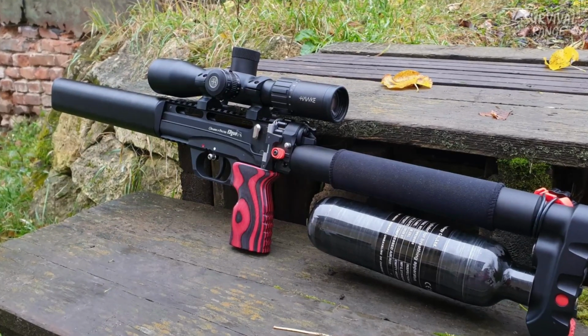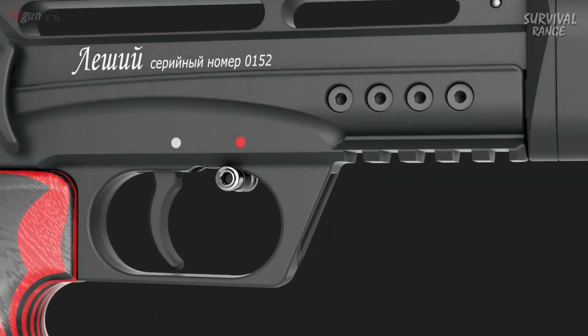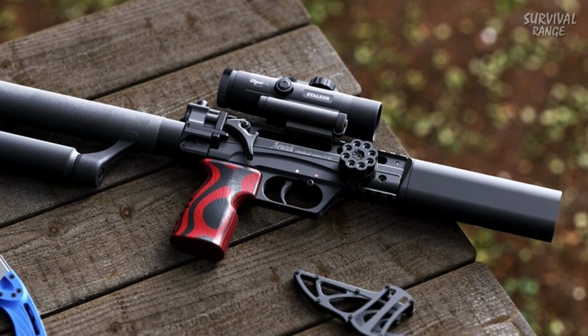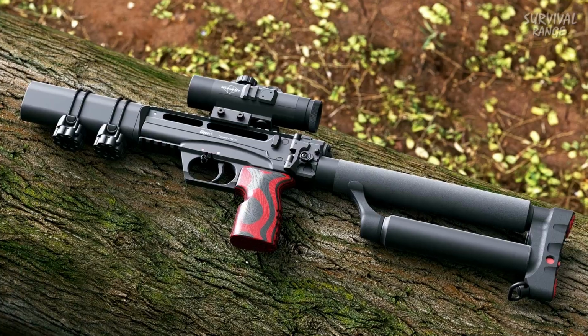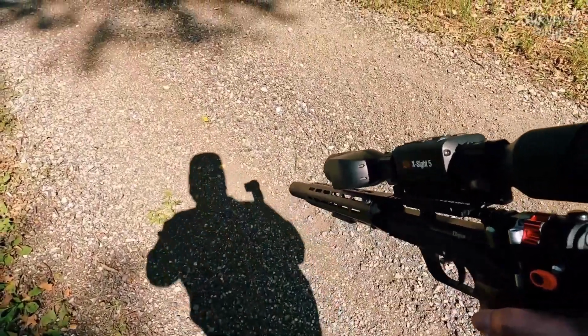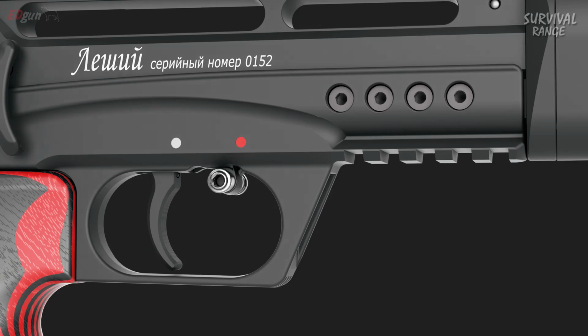Available in .177, .22, .25, and .30, it delivers power levels from 12 foot-pounds up to 80-plus foot-pounds, depending on the caliber. The folding stock makes it extremely compact, perfect for backpacking or carrying in tight spaces. Despite its size, it delivers serious power, making it effective for small to medium-sized game hunting. The high-quality barrels and adjustable trigger allow for precise shooting.